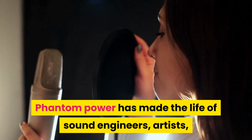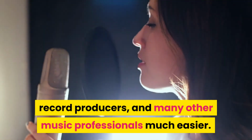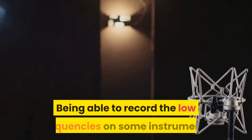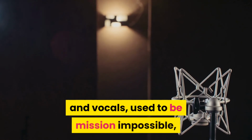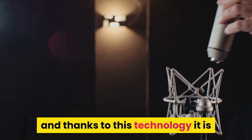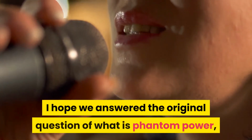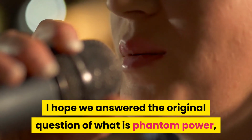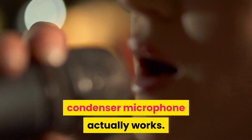Conclusion. Phantom power has made the life of sound engineers, artists, record producers, and many other music professionals much easier. Being able to record the low frequencies on some instruments and vocals used to be mission impossible, and thanks to this technology it is something most people can even do at home. I hope we answered the original question of what is phantom power, and that you have now a better understanding of how your condenser microphone actually works.